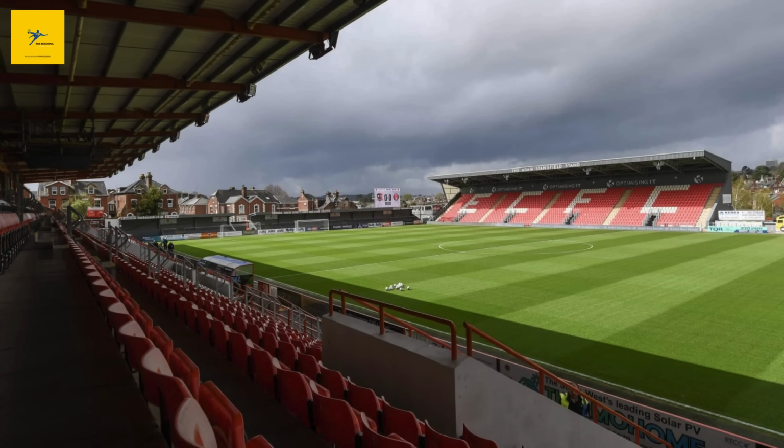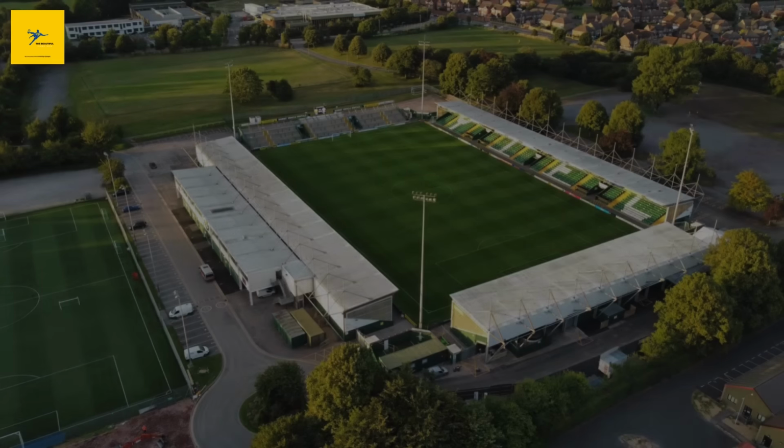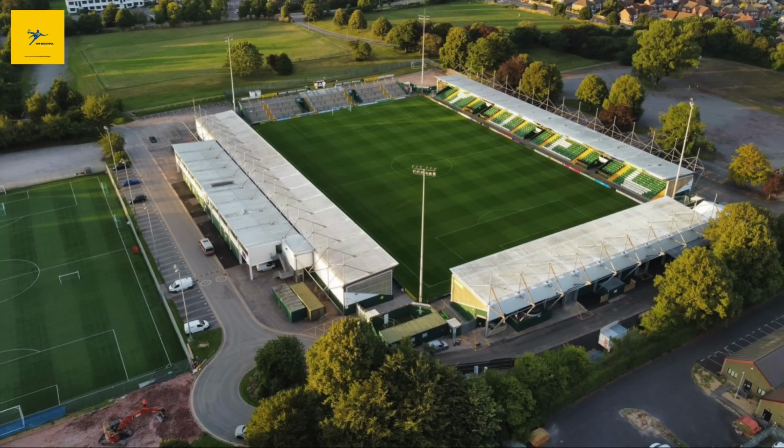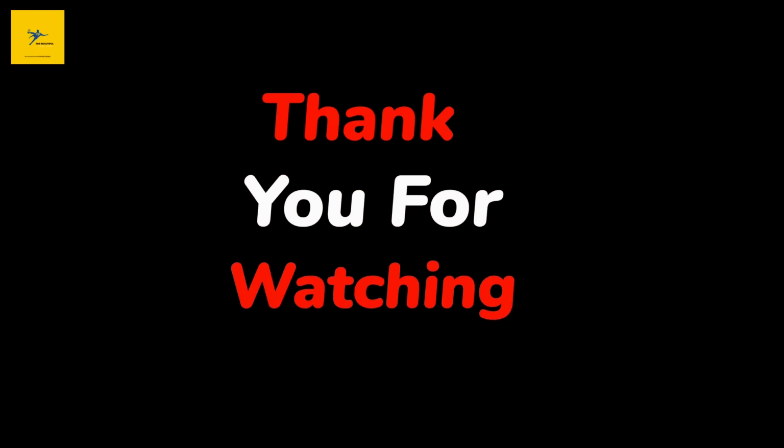And there you have it, 20 stadiums in England that refuse to move on. Whether you call it outdated or timeless, one thing's for sure. Modern football could learn a thing or two about soul from these places.